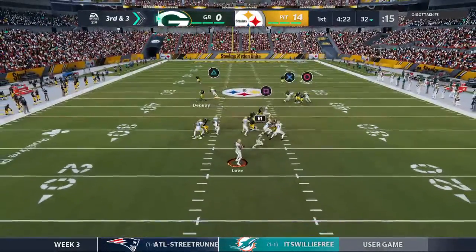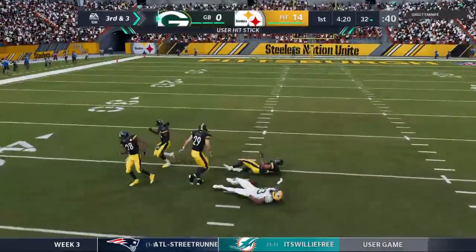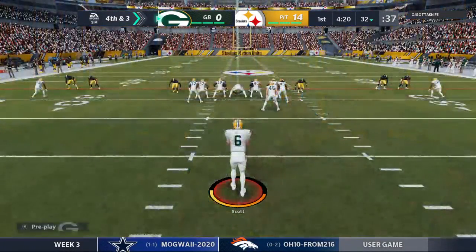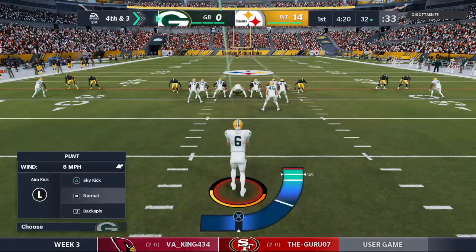Out of the shotgun, it's Love. And that will be incomplete. That's what you're going to need to do against those big receivers. You got to get in there and get physical with them. That time he got in close, got in tight, and knocked the ball away.